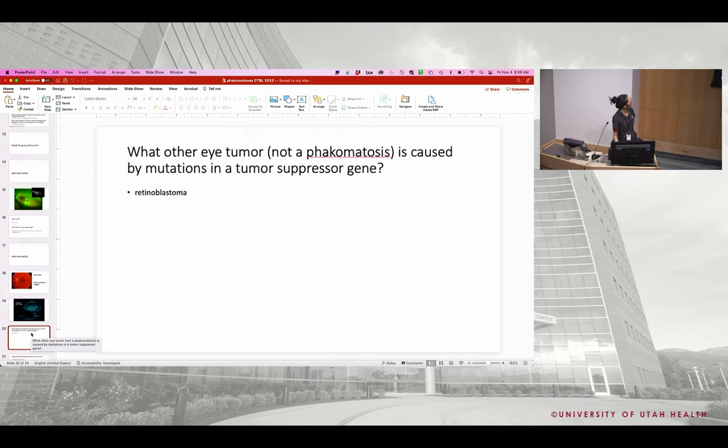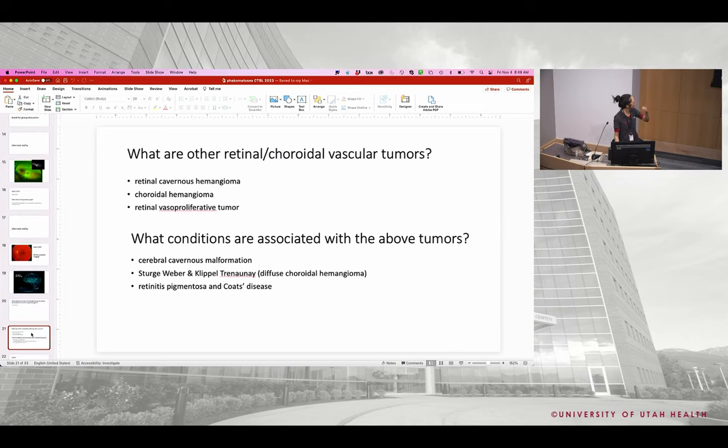Okay, so retinoblastoma is what I wanted you guys to think of. Maybe that was a leading question. I came up with choroidal hemangiomas, retinal cavernous hemangiomas, and vasoproliferative tumors. Did you guys come up with anything else that you missed? And for the vasoproliferative tumors, apparently the most common causes are retinitis pigmentosa and Coats.